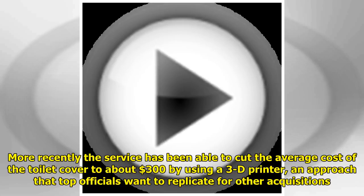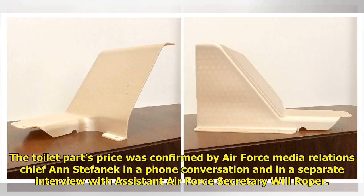More recently, the service has been able to cut the average cost of the toilet cover to about $300 by using a 3D printer, an approach that top officials want to replicate for other acquisitions. The toilet parts price was confirmed by Air Force Media Relations Chief Ann Stefanik in a phone conversation and in a separate interview with Assistant Air Force Secretary Will Roper.